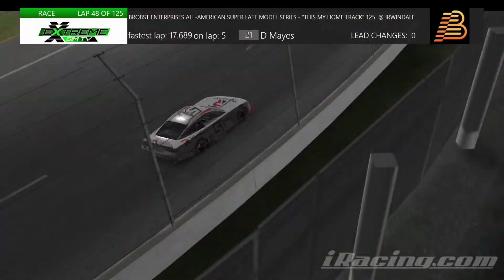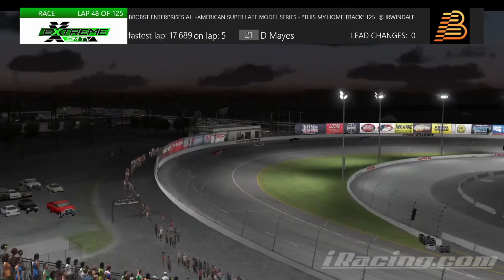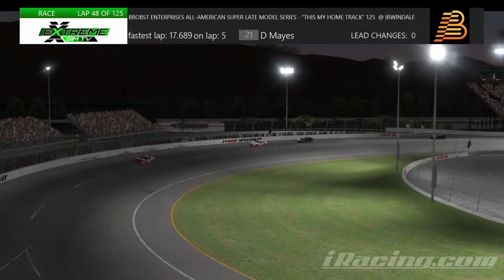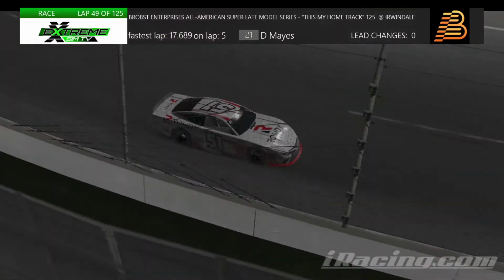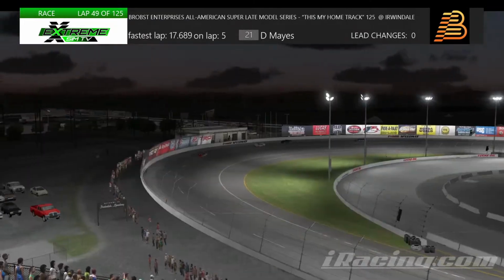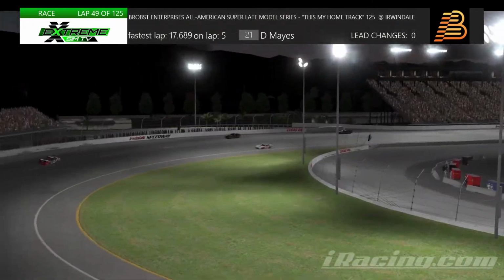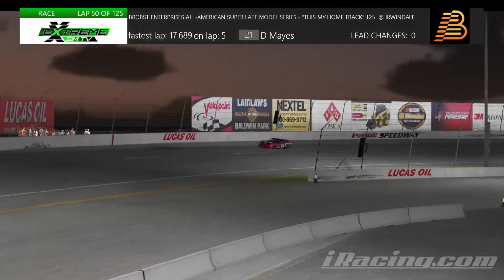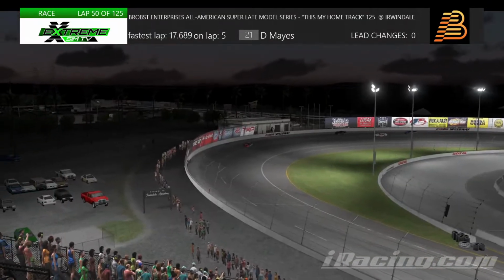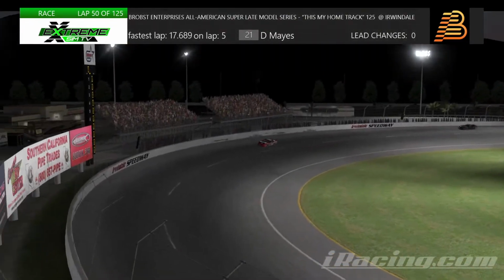Question becomes, where do you make pit stops here tonight with 48 on the board of 125? Relatively calm night here in Irwindale. Loose up top, that's the 21. Here we go. Tyler Barnett continuing to lead tonight. Tyler Barnett continuing to lead the charge up front right now over the remainder of the field.